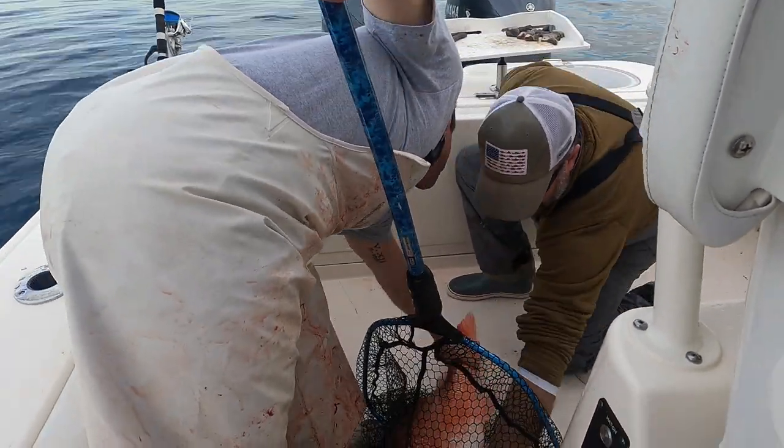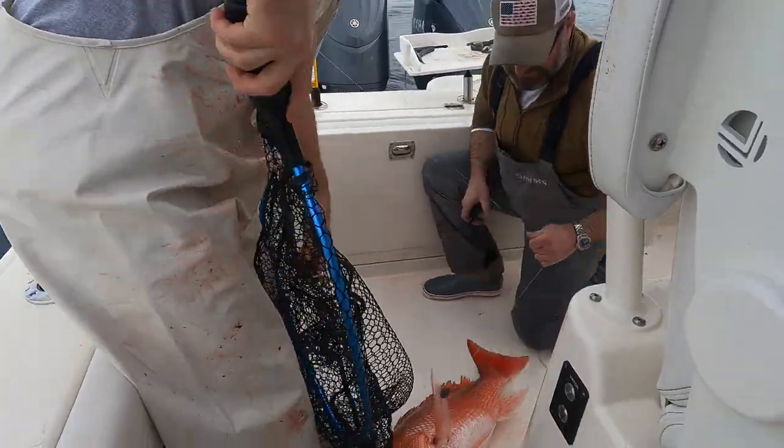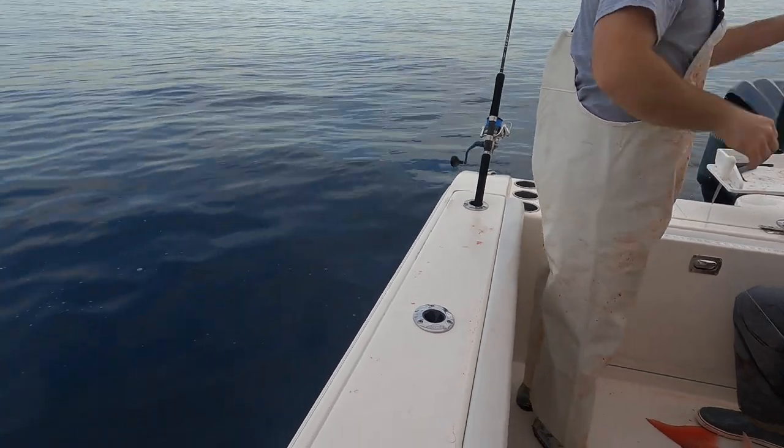Hey, we got video running. Let him do his thing. No, you're good. Let the fish. Yeah, let him do his thing. Yes. I got a ringtail. If I'm not careful, he's going to get smoked. This is probably the most dangerous thing I'm doing right now. Dude, not paying attention right here.